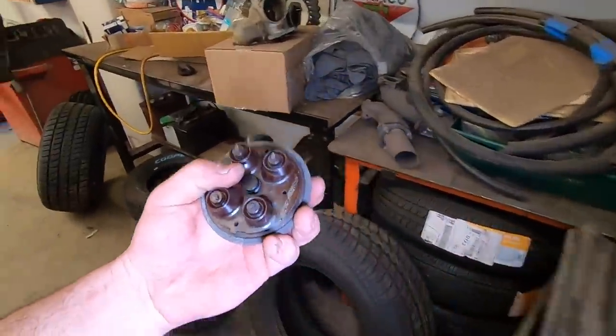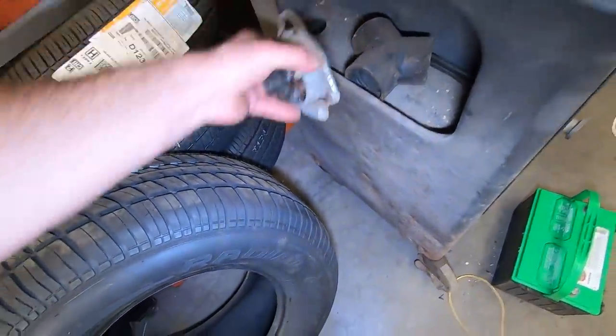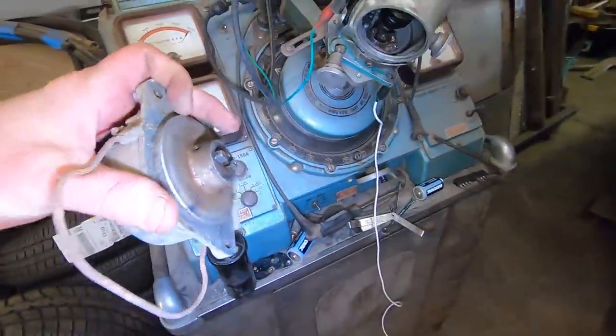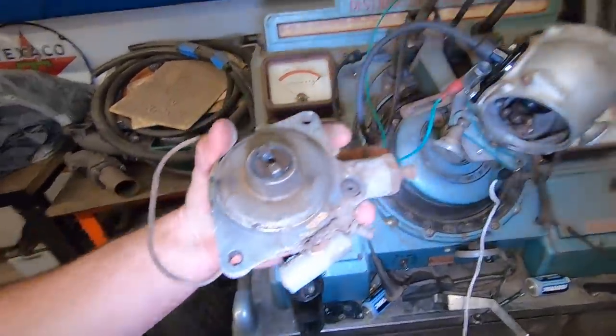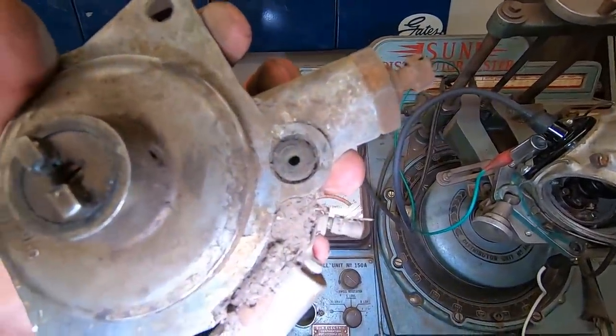I'll show you one of those. Actually, they're kind of cool. I think we got one. Oh, here's one right here. So this is a two bolt design. As you can see by those two bolts, they don't have a vacuum line. It's just built right into the casting right there.